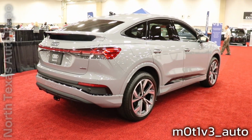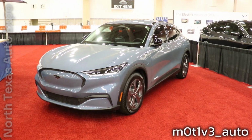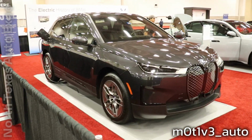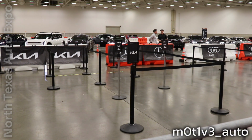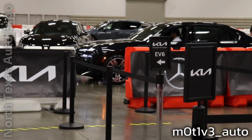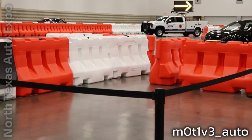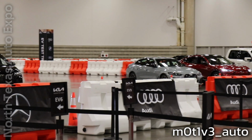Audi Dallas. That's what it says. So Ford's offering is the Mustang Mach-E, their electric. If I just come over here, there's the other BMW on the row. I'm just showing you these vehicles. They're on display and then you can drive them. This is the test drive area. Okay, we got people getting in cars. Yeah. Okay, this is it. So there's the test track.